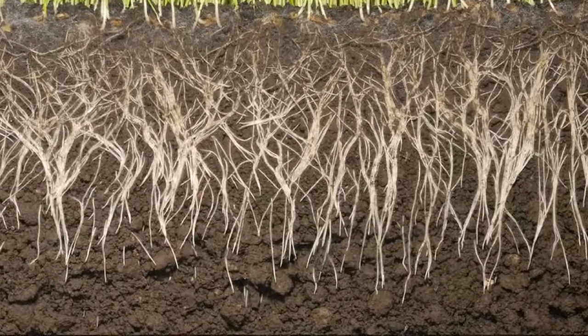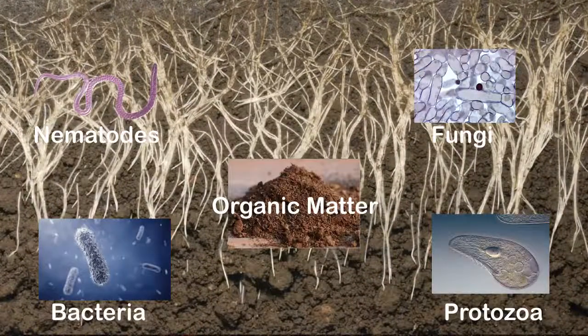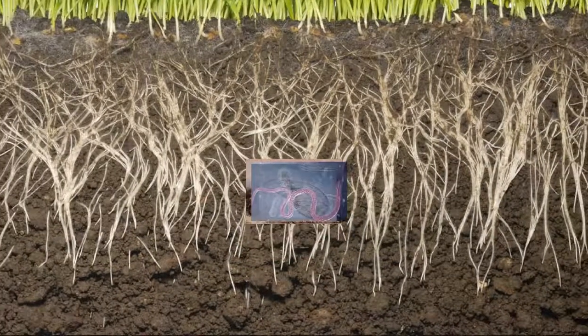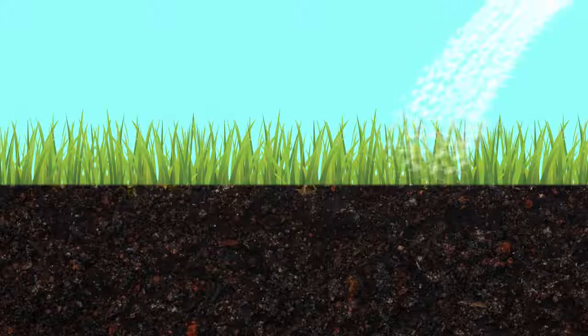Soil scientists coined the phrase the soil food web to describe how the natural system works. In the soil food web, the soil organisms, large and small, digest organic matter, including the fertilizers we apply. As a byproduct of this digestion process, nutrients are released that are then absorbed by the roots of the grass plants.